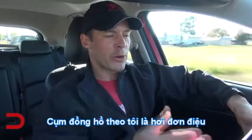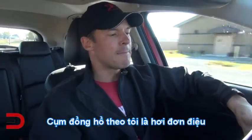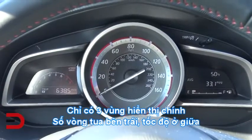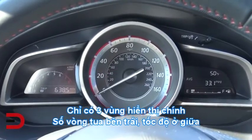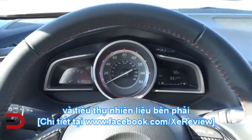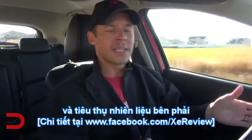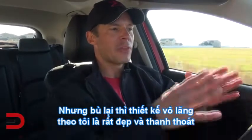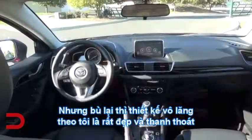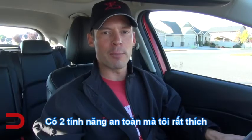The instrument cluster here in front of me is very simple and leaves much to be desired, I must say. There's only 3 areas of information. You've got your RPMs here on the left-hand side, your miles per hour in the middle, and also your fuel economy numbers here on the right-hand side. And I think it's a little bit too simple. As simple as the instrument cluster is, I really do like how the steering wheel and steering column flows nicely into the dash.